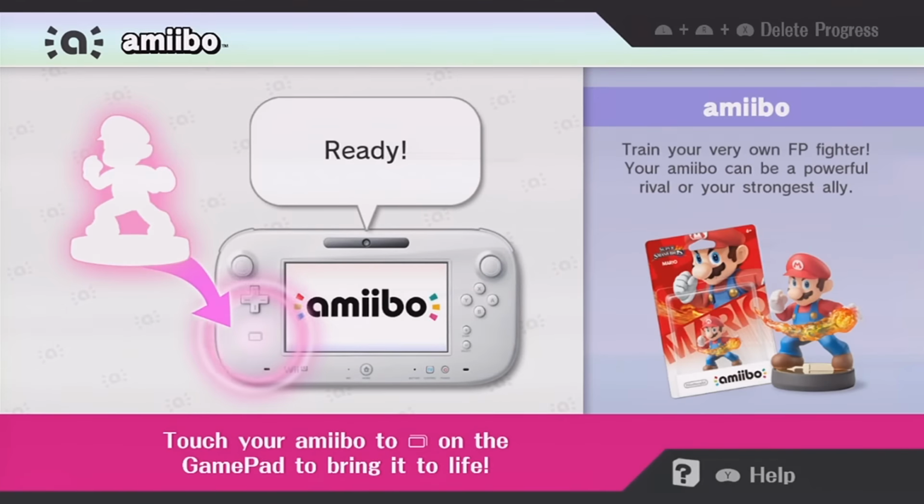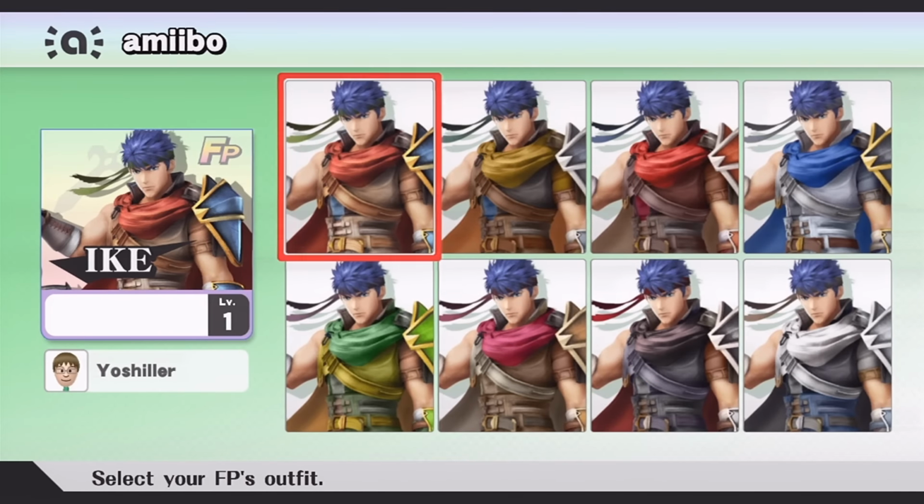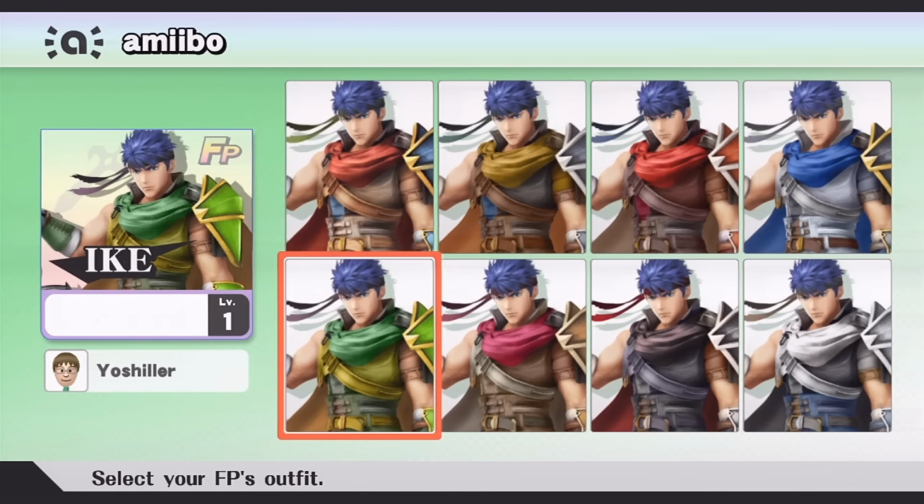Anyway, first things first, before I start battling against the amiibo, I have to tap them in for the first time and name them, so let's do things in a specific order. I got the Ike amiibo first, so he should be named first. I'm going to make him green because I figured, hey, green is a color that is commonly associated with me because Yoshi is my favorite video game color, and default Yoshis are green.